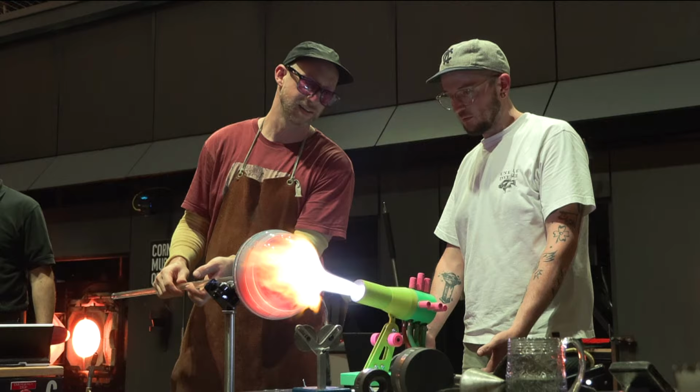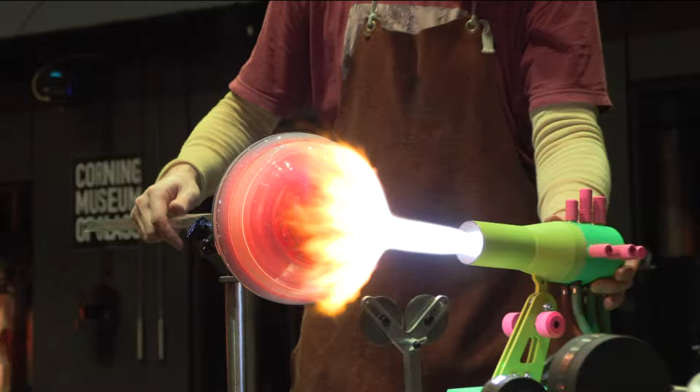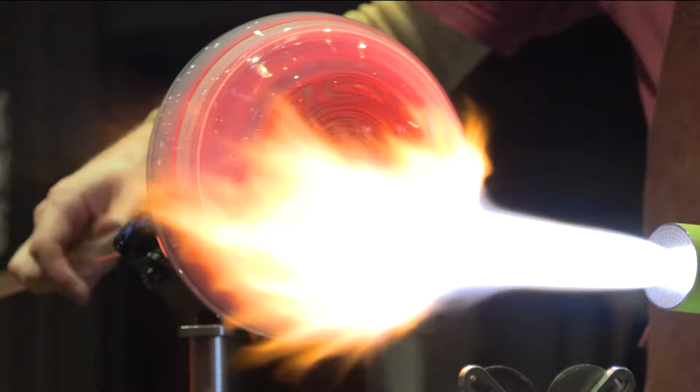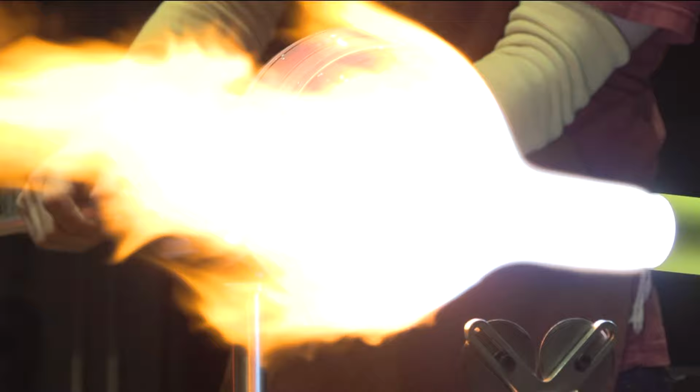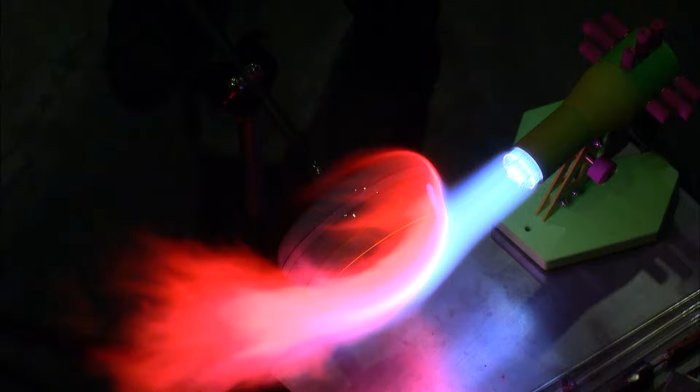This is just such a different scale from what we're used to. We have to think about some larger scale tools to try to manipulate this with. So Austin is going to grab one of the furnace blocks, these big wooden scoop tools that we use to really shape and center and cool furnace glass more typically. We're going to do that with this big bubble of boro here. See, some real cross-pollination here.